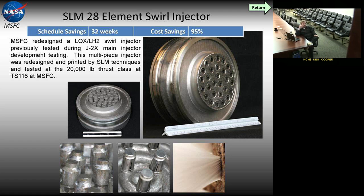It was a difficult part to 3D print. It's very large. It maxes out the build envelope, and the vendor had to make a couple of tries at it. But even still, several months worth of savings in schedule time, and the cost is incredible. And this thing was just recently test fired here at Marshall, with good success.